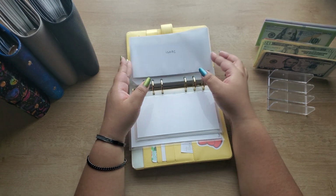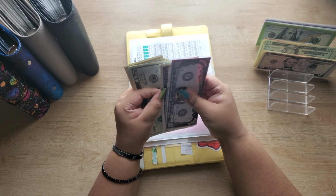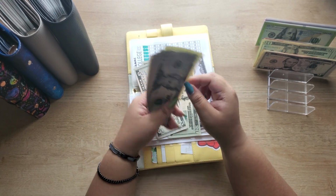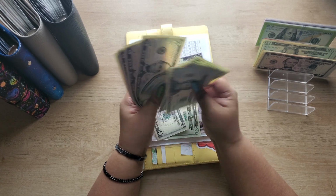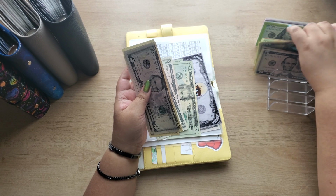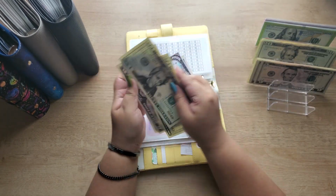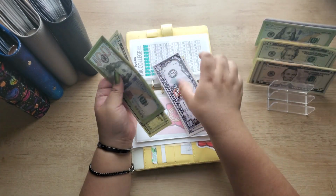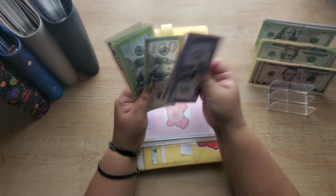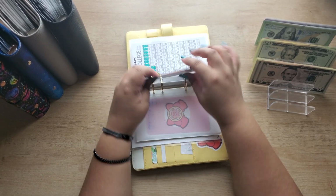Okay, so Isaac's envelope should be the same. So we're gonna keep 20, 40, 45, 50, 20, 40, 60, 80, 85, 90, 95, and 100. And then another $100 placeholder. And now it has 1,000, 100, 200, 300, 20, 40, 45, 50.